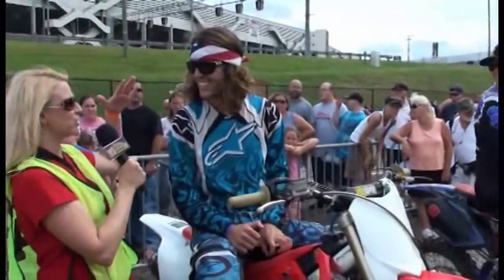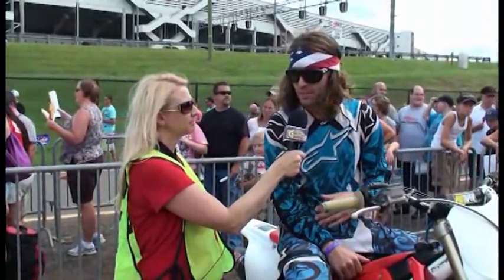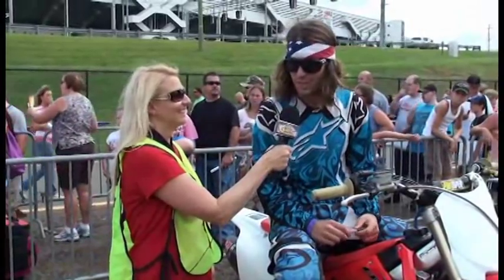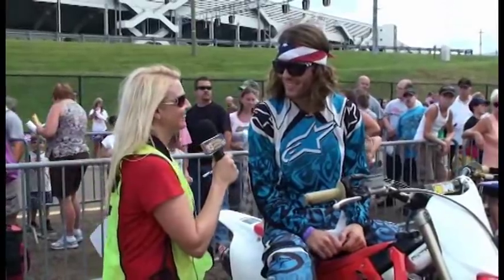Now, how high up in the air do you guys end up when you go over these jumps? We're about 30 feet in the air, somewhere in there, probably 30, 35 feet. With a helmet? Of course, always with a helmet on. That makes me feel a little bit better. Thanks so much, Austin. I appreciate it. Anytime.